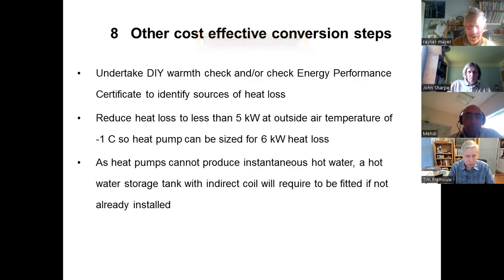We'll come back to the 6 kilowatts. We'll show you an example of a 6 kilowatt heat pump, which was probably the most compact, the most efficient, and the cheapest in the market, in a minute. And then there is another requirement in the conversion cost. As heat pumps cannot produce instantaneous hot water, a hot water storage tank with an indirect coil will need to be fitted if not already installed, which is an additional cost, which you would not always have to do if you have a gas boiler which is not a combi boiler.